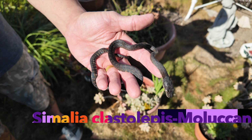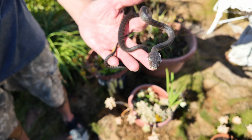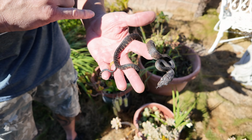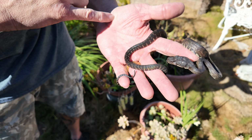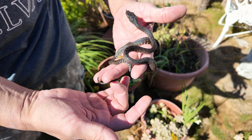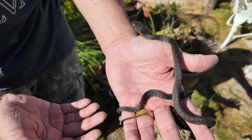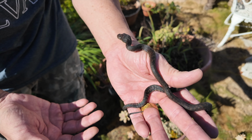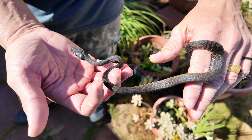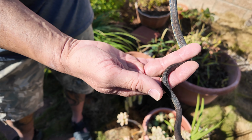So this is another Clastolepis baby, but I'm really curious about this one because it is super, super dark. I can see the gold color coming in a little bit on the sides, and it has all the markings that are a match for Clastolepis. It's just super dark. So it looks like it's going into shed. I won't be able to see what this animal looks like freshly shed, unfortunately. But just like the other one, 6 months of growth is going to be pretty amazing.